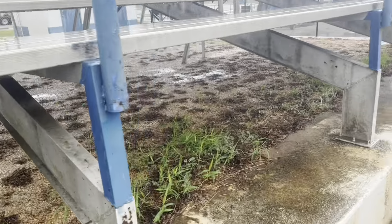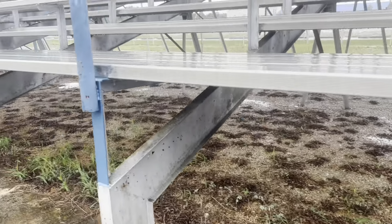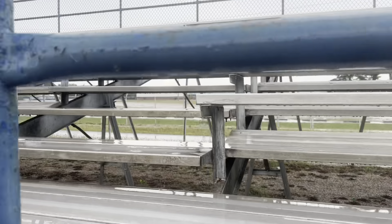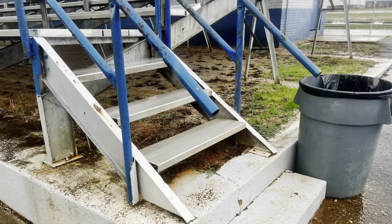But nonetheless, we're about to be done with this. We're gonna include all this because this needs to be washed as well. Nothing the soft wash can't take care of. We're already here doing these rails, so we might as well hit this as well. So yeah, we're about done.